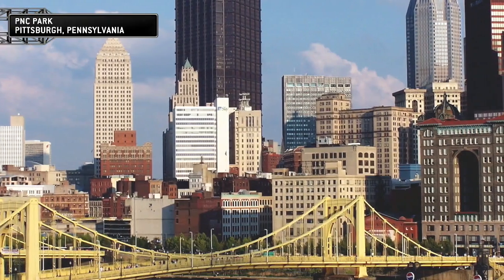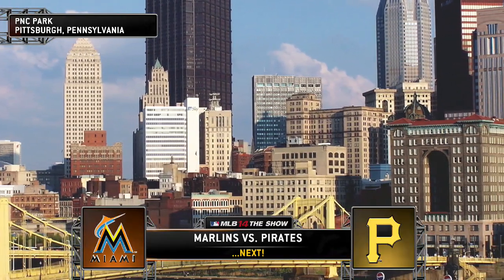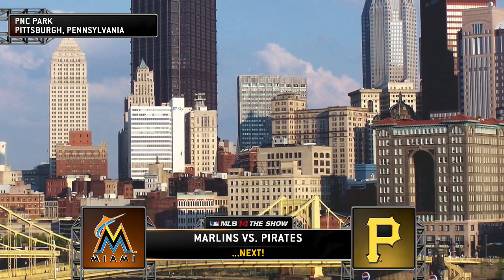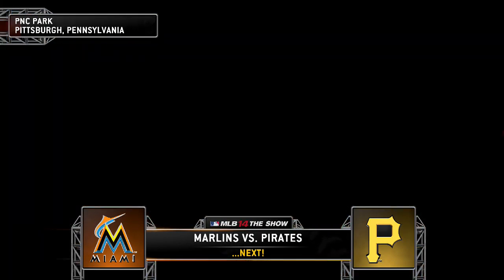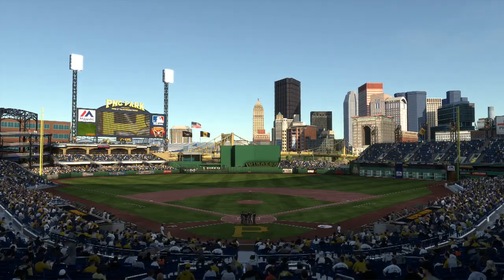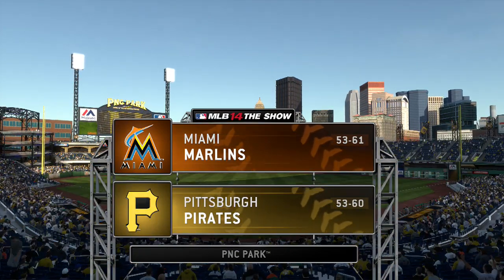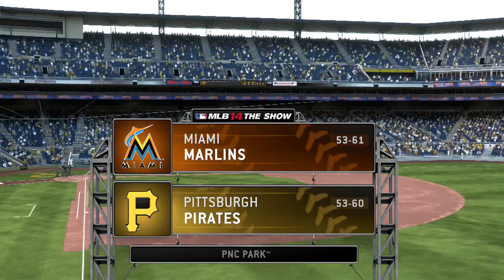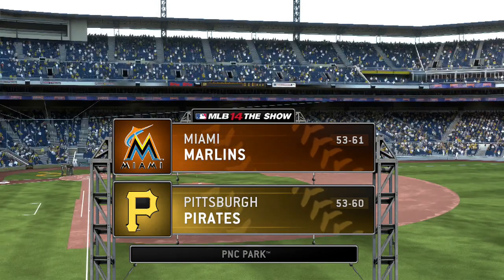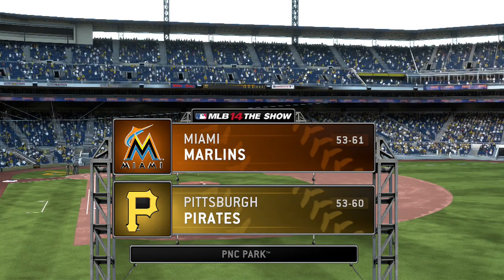Looking out over the Roberto Clemente Bridge into downtown Pittsburgh. It's baseball, it's the show, and it comes your way next. One of the best views you'll find in all of baseball. Downtown Pittsburgh and PNC Park. Tonight, the rubber match of this three-game series between the Miami Marlins and the Pittsburgh Pirates.